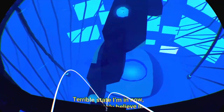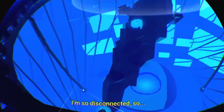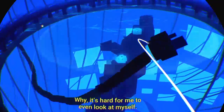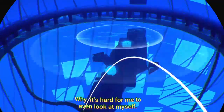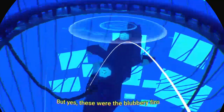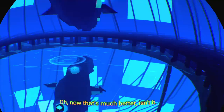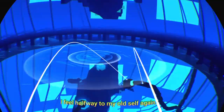Terrible state I'm in now, you'd scarcely believe it. I'm so disconnected, so alone these days. Why, it's hard for me to even look at myself. But yes, these were the blubbery fins that launched a thousand demos. Oh, now that's much better, isn't it? I feel halfway to my old self again.